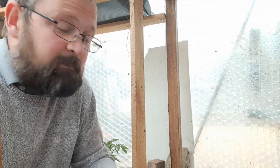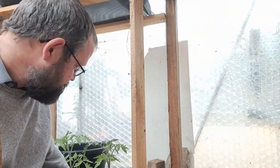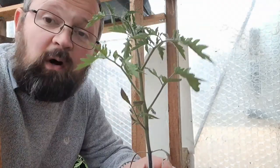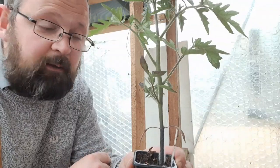Usually I like to make sure that the root network's quite deep. Obviously with the tomato bag, they're not going to be that deep. But anyway, beefsteak tomatoes. They're all doing quite well. Now there's a couple of things that you've got to do with your tomatoes before you can plant them.